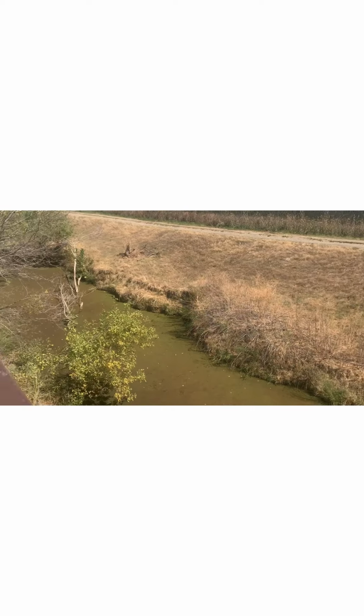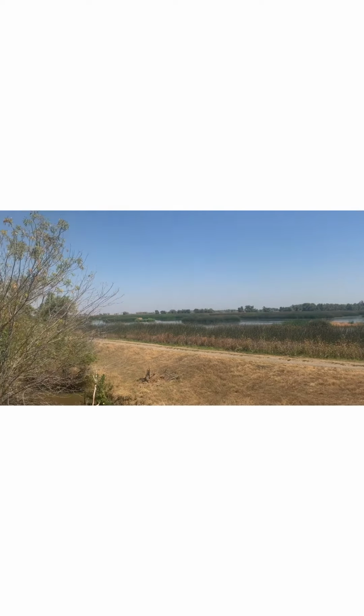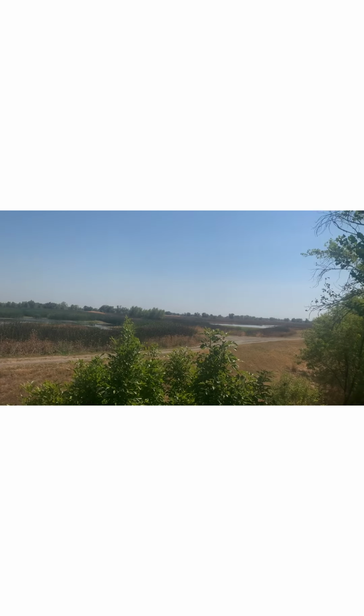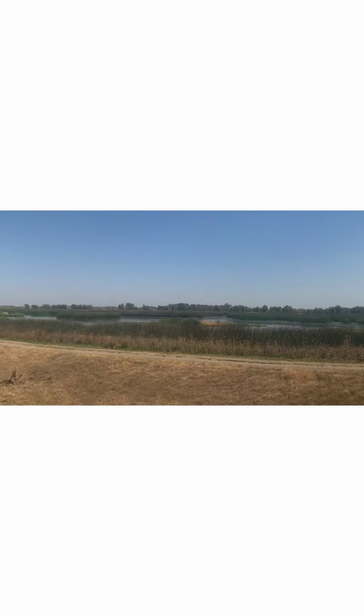It's not a bad little preserve area. I'm a little disappointed by humans leaving their garbage in the water, but this is not a bad area. It's a beautiful nature reserve in Corning, California.